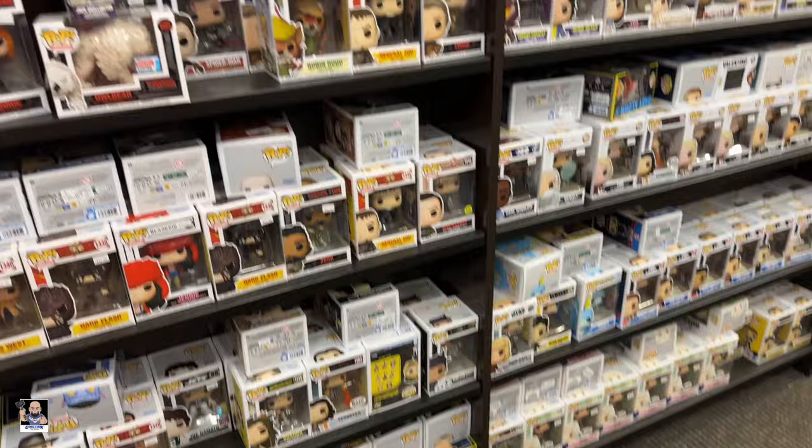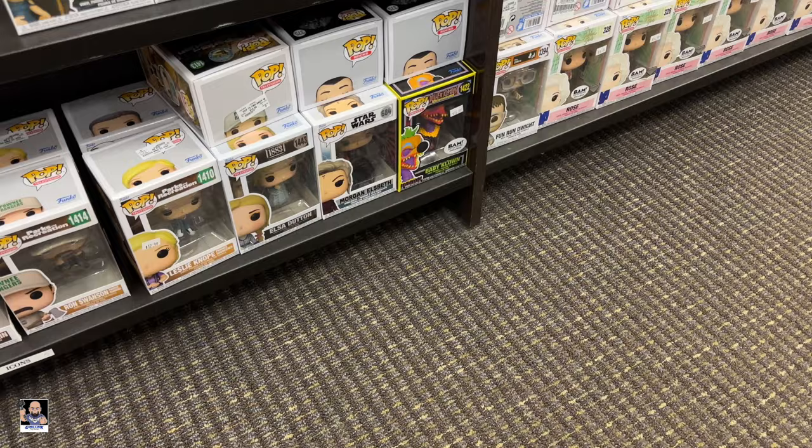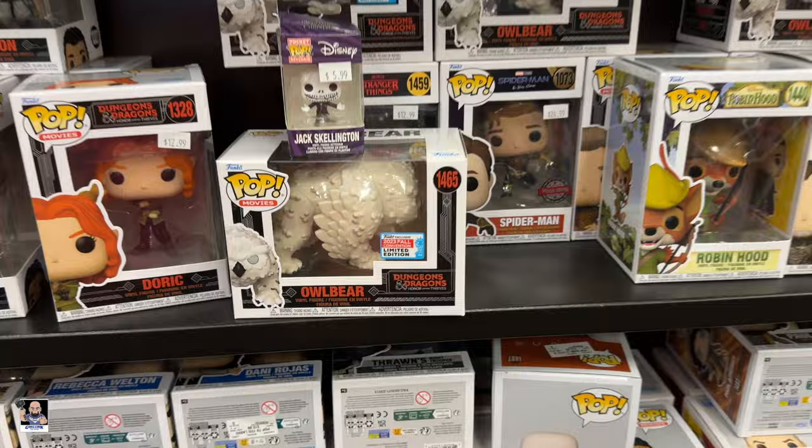All right, we're going to start things off with pops. Books-A-Million has one of the best pop selections around. Just saying. Here's Joe Namath, Aretha Franklin. Here's Morgan down there. Zod. Got the Owlbear. Very cool. I don't know if I've seen that. I haven't seen that one. It's a con exclusive.